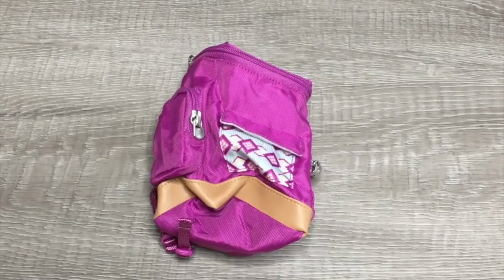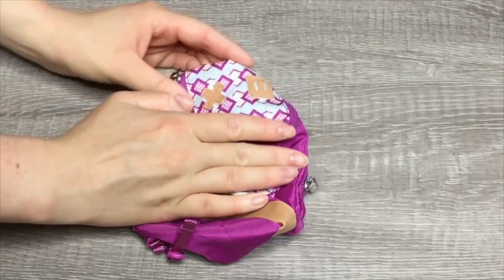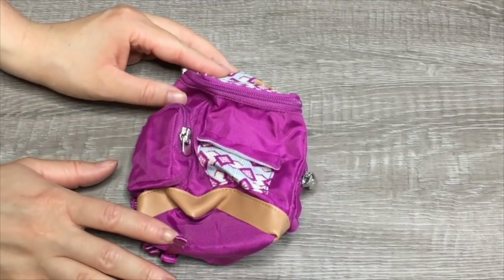The backpack itself is quite large, so you should be able to fit a lot of different accessories and items inside, and there's also different pockets as well. So this design at the front and also on the top here matches the sleeves of her jacket, a part of her collection, and then the purple itself matches her jumper, a part of her collection too.